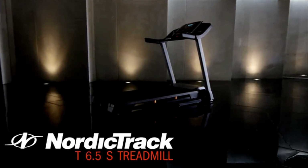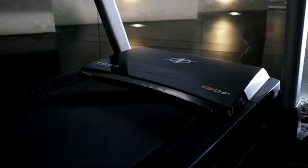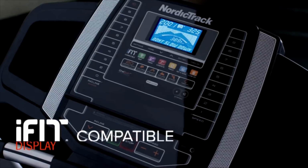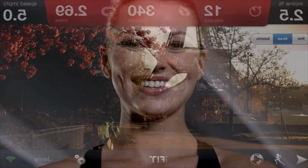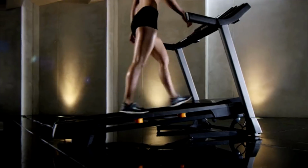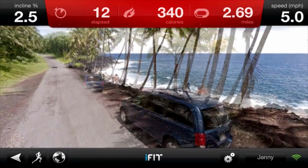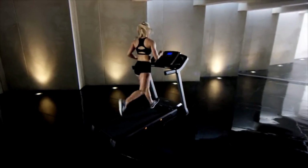The T6.5S from NordicTrack. Elevate your workout with NordicTrack's superior construction and cutting-edge technology. Bring the world to your living room with iFit. Choose from routes all over the globe, and iFit will simulate the inclines and declines of the terrain automatically. Whether it's the inclines of the French Alps or the smooth beaches of Bora Bora, iFit will guide you and you'll get training from world-class professionals. All this is only possible with iFit.